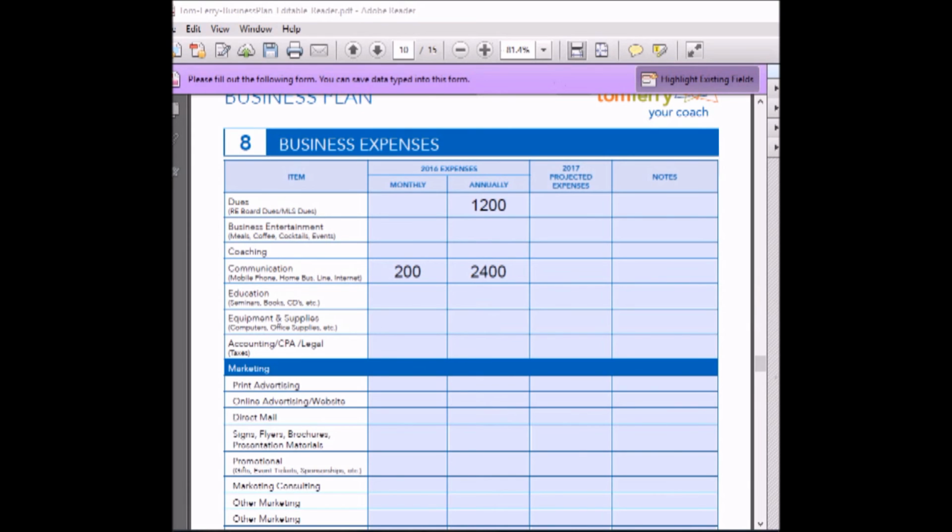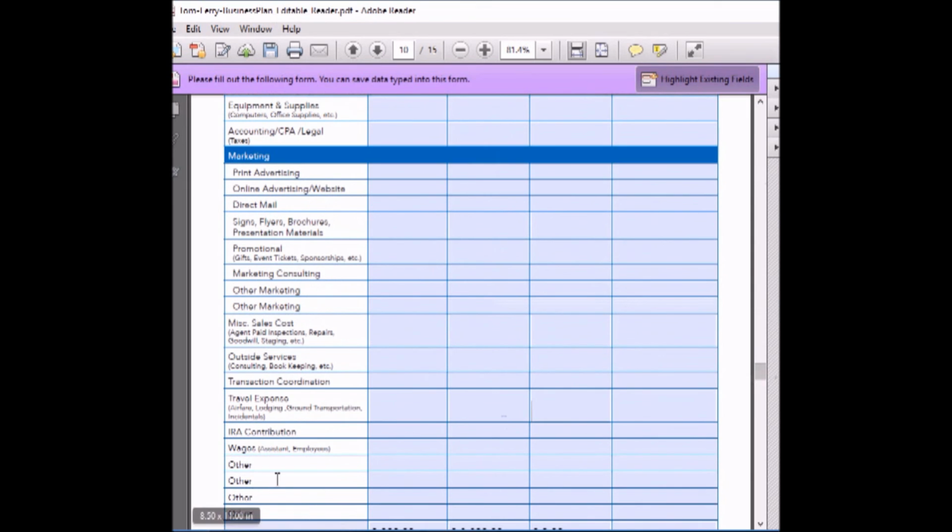Let's say your Toronto Real Estate Board dues are around $1,200 a year. Put that in annually. If your phone bill is $200 a month, that works out to about $2,400 for the year. If you need to take any courses for RECO, add in another $100. Near the bottom, you'll see the IRA contribution. You can use this section for HST and tax quarterly installments. And yes, if this is your second full year in the real estate business, please budget to make quarterly payments to avoid hefty government late fees and penalties.